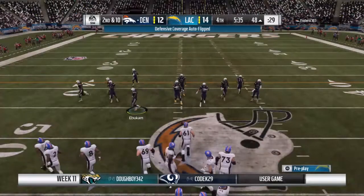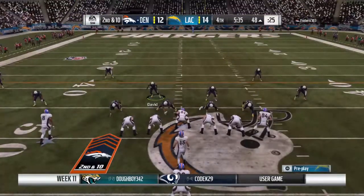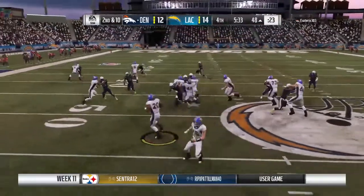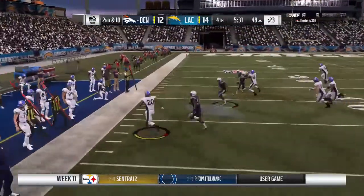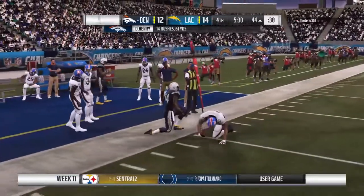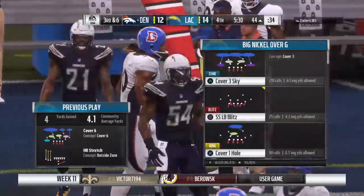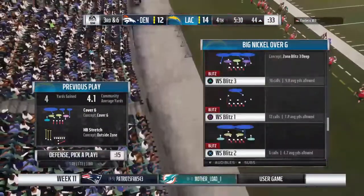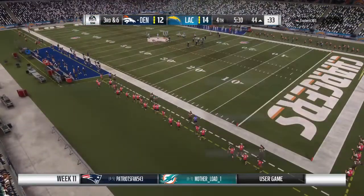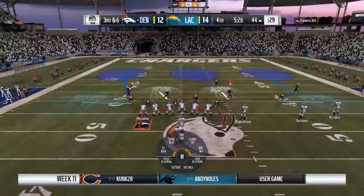So after the incompletion on 1st, now 2nd and 10. Running left, it's Henry. Give him 4 on the ground there. They're now left with 3rd and 6. That 2nd down play call was not to pick up the 1st down. It was to accomplish what they did to get them into a manageable 3rd down because they had the incompletion on 1st down, so they were behind the sticks, so to speak. They needed to make up some ground, and they did.